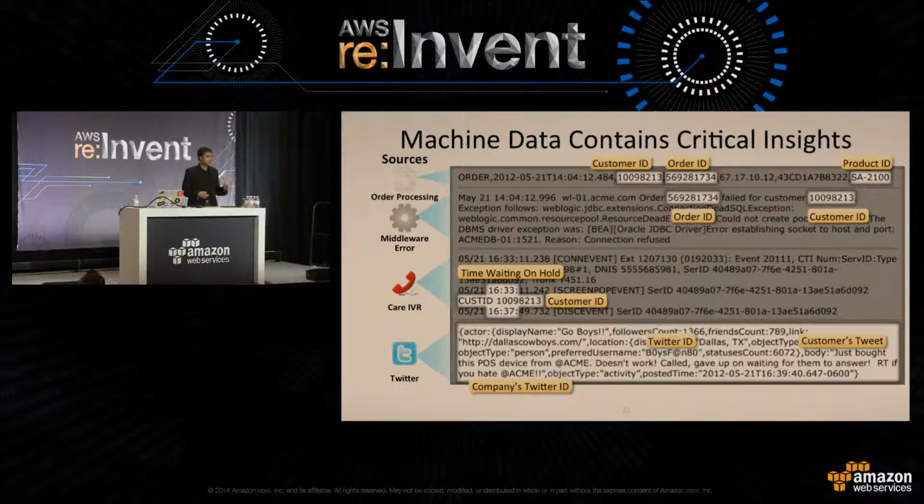But of course, that's just the beginning. The real magic of Splunk is when you can put the pieces of the puzzle together and tell a story around it. In this example, you can see a story of a customer who tried to place an order, and then there was an error in the middleware layer. It timed out. The customer then called up the customer IVR, the Customer Care Center, spent too much time waiting on hold, so they put out a tweet saying, this service sucks, it doesn't work, I gave up on the service because nobody picked up the phone. So here's one story that's hidden in all of the machine data that Splunk surfaces and brings to life.